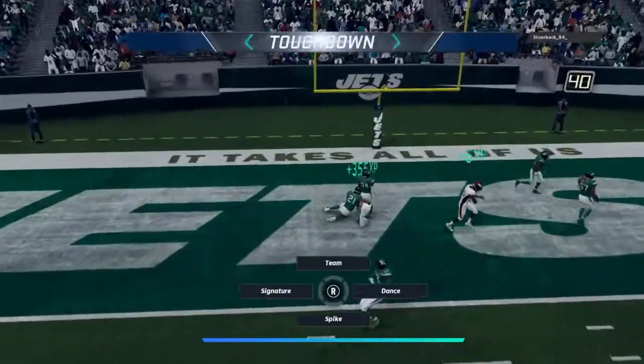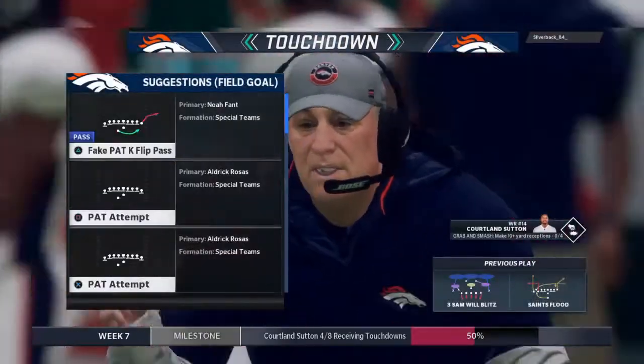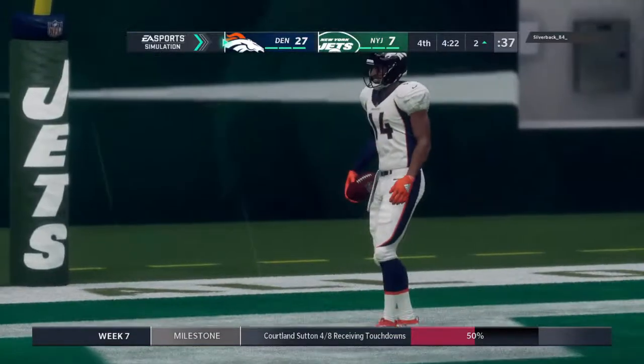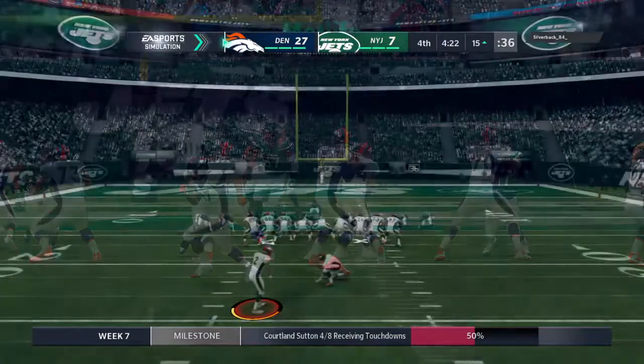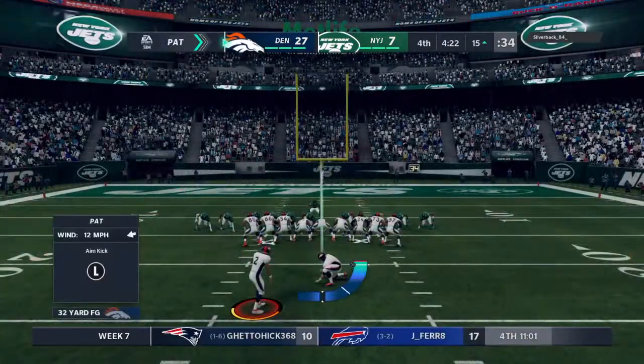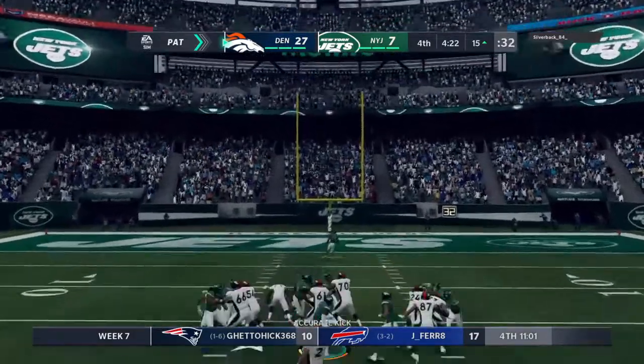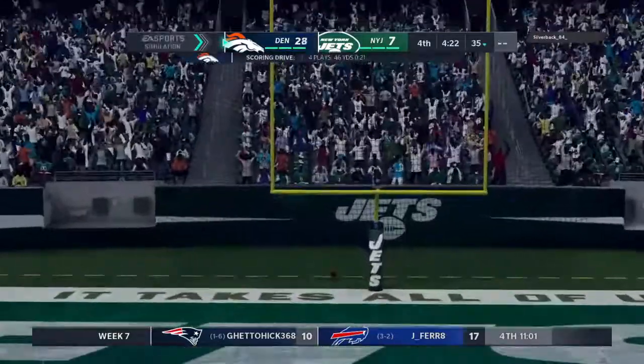And this is caught by Sutton. Touchdown, Broncos. Touchdown, Denver. Cortland Sutton with his second touchdown of the game, 4th of the year. And the Broncos push further out in front. They were still throwing with a comfortable lead here late, and now that lead even more comfortable.